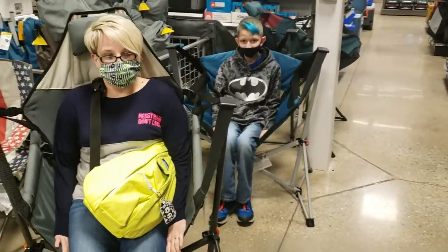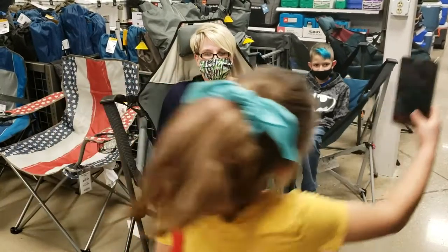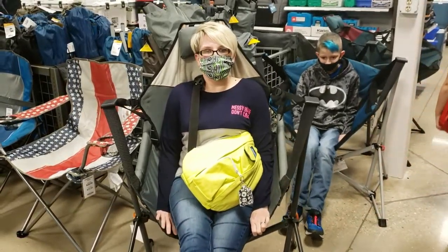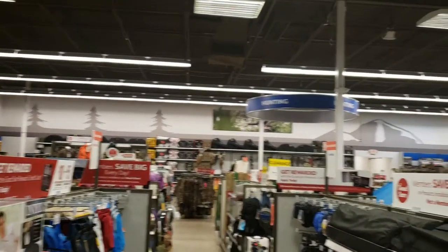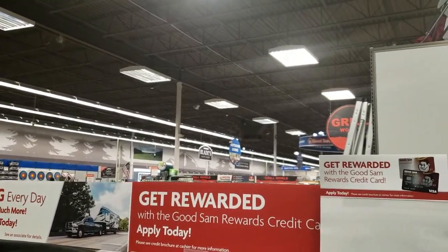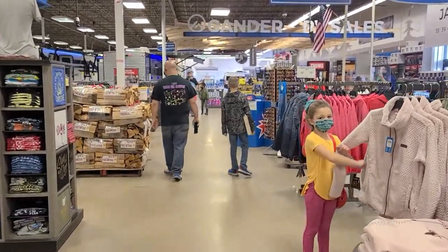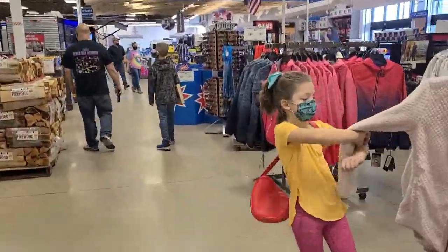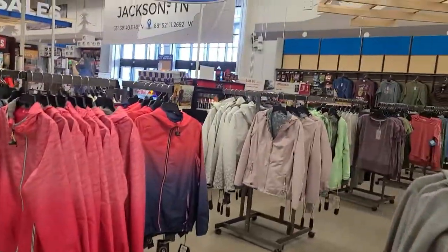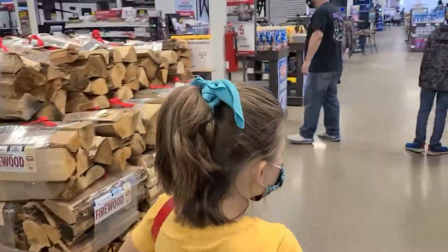Mindy and Chris have found their chairs. But now I need a foot rest. Hunting accessories back here. Knives and guns over there to that side. Just super soft.